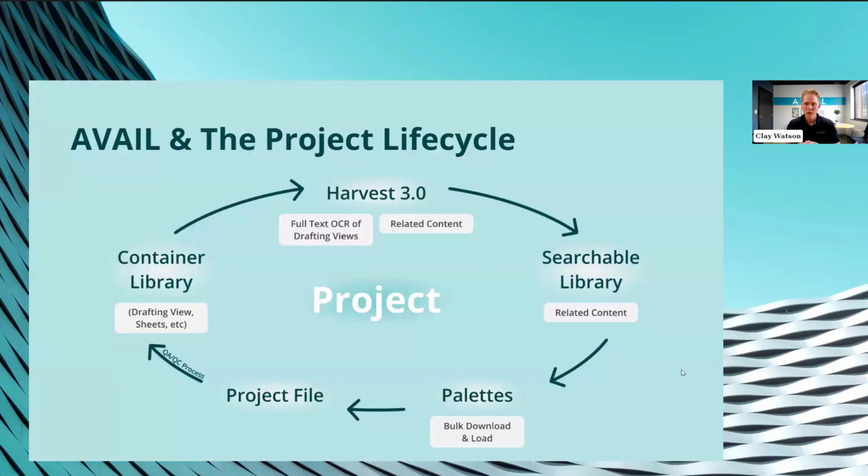As we start off, Randall and I worked on this specific slide for you all, talking about the project lifecycle and where AVAIL fits inside that lifecycle, and then diving in a little bit deeper into where Harvest sits, where AVAIL actually sits, like the desktop, and where some of the palettes features sit within this project lifecycle. It's going to be very important to talk about some of these components and how they affect, again, your entire team. The entire project lifecycle can be enhanced, and the efficiency can be boosted using some of these tools through AVAIL. So if you're looking at this cycle, looking at the entire project, you've got that project file, right?